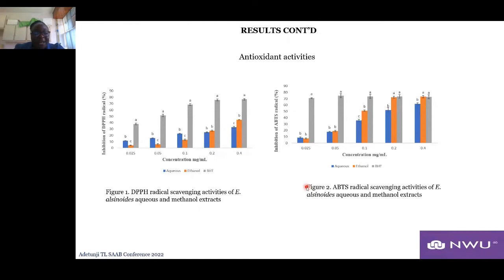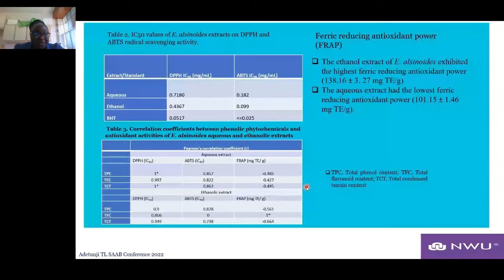It is well known that an imbalance between the production of reactive oxygen species in the body and the ability of the body to detoxify these oxidative products results in oxidative stress. And oxidative stress has been implicated in the etiology of several chronic diseases such as cancer and cardiovascular diseases. And prolonged use of synthetic antioxidants like BHT has been linked to negative health effects. So natural sources of antioxidants that can fight the negative health effects of oxidative stress are very important.